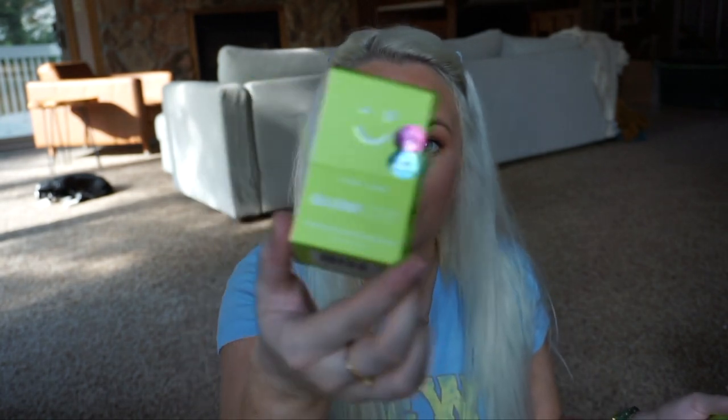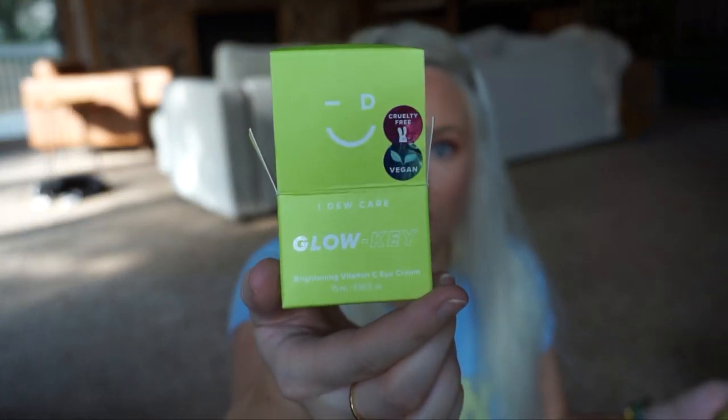Oh, wait, I actually got more stuff from them. I was excited to get new stuff. It feels like, you know, new house, new skincare routine. So then I ordered this. By the way, I paid for all this stuff with my own money, so that's just great for me. But anyway, this is the Brightening Vitamin C Eye Cream from I Do Care, of course.